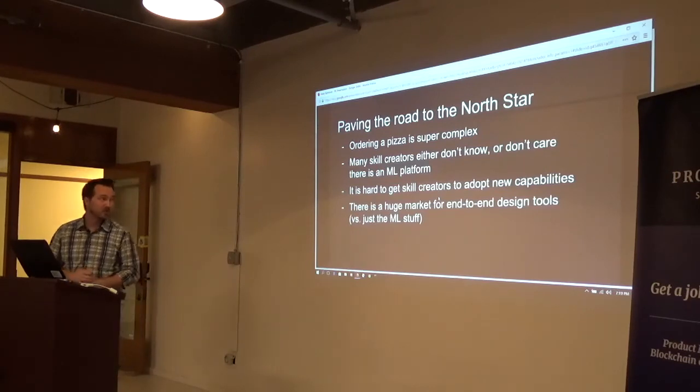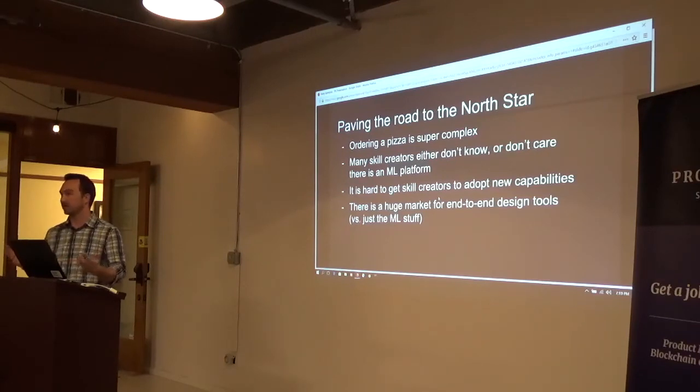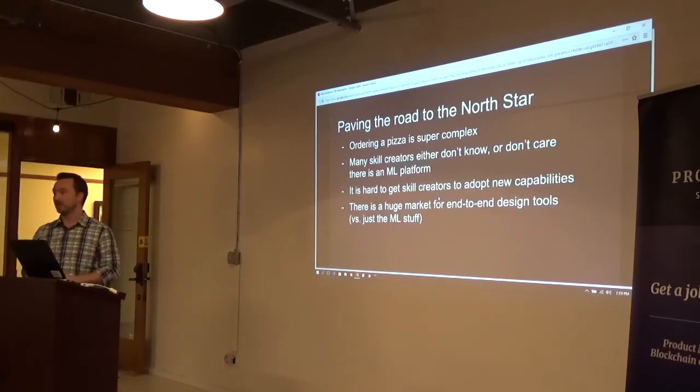There is actually a huge market out there for end-to-end experience design. So we focus on the ML stuff. We focus on SLU authoring because that's the productized ML component where we can take this platform that does all this great ASR and NLU stuff and allows any random person to show up and create a voice app that has reasonably effective spoken language understanding. So we don't worry about the outputs. We don't worry about the rest of that cycle where it's business logic and responses. We don't do anything for that. But it turns out there's a lot of companies that do, and there's actually a lot of emerging companies that do.